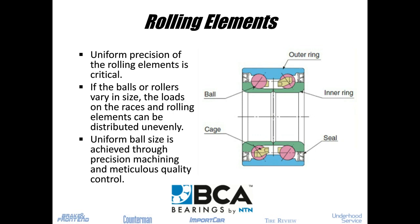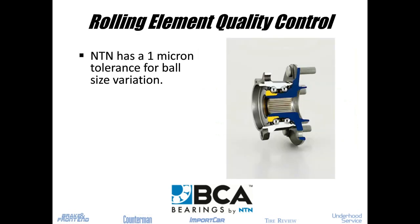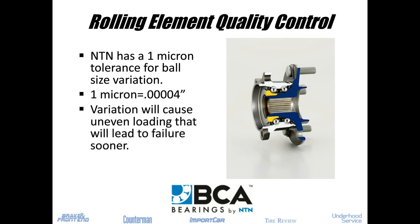So to give you a perspective on this tolerance, we talked about this in the introduction, 1 micron. There shouldn't be a difference of 1 micron plus or minus for the bearings inside of an aftermarket hub unit or a Gen 1 bearing. To put this in perspective, that's 4 zeros, 0.00004 of an inch. And a red blood cell is 5 microns across, so very, very tiny. And your hair is anywhere between 30 to 50 microns in some cases. But this variation in load is going to hurt the longevity of the bearing. It's going to fail a lot sooner.